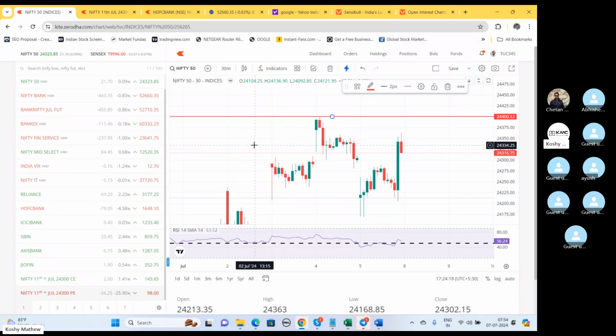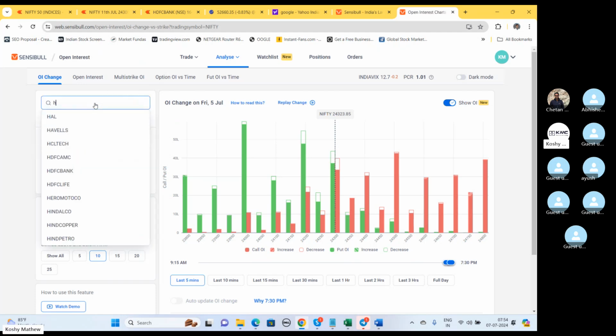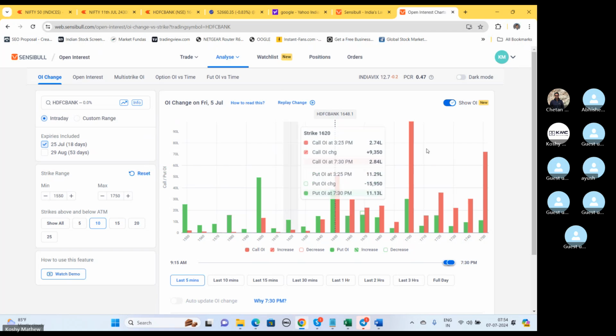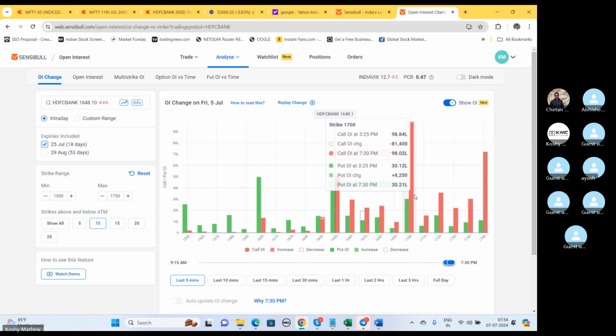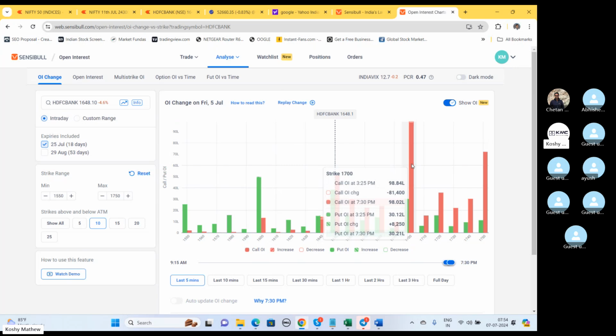And I'll tell you, even for example, you take a stock also, HDFC Bank. See this. How many call shorters are there? 98 lakhs versus 30 puts. That means HDFC crossing 1700 in this week is highly impossible, unless some great news comes, because a lot of short sellers are there at 1700.